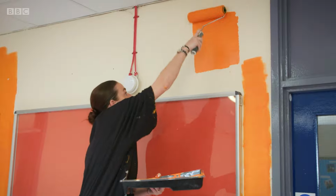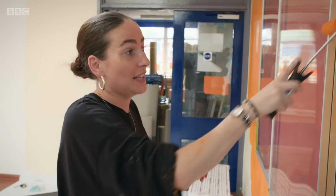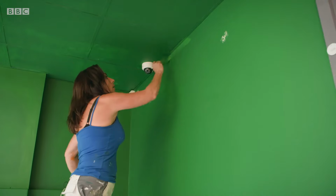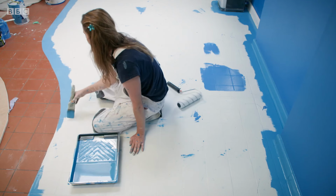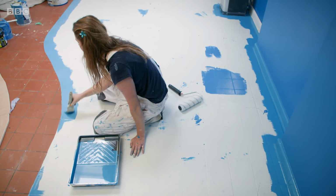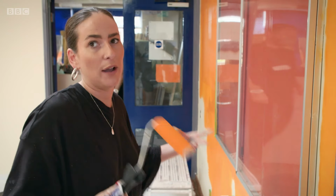The Fitzroy Foxes were quite against a whole orange wall. That's why we've done it in sections. So this section's going to be the play area. In the meeting area, it's going to be green, so that's a bit more calming. In the blue area is going to be like the study area. That's a bit more calm as well. And this is going to be the fun, vibrant play area.